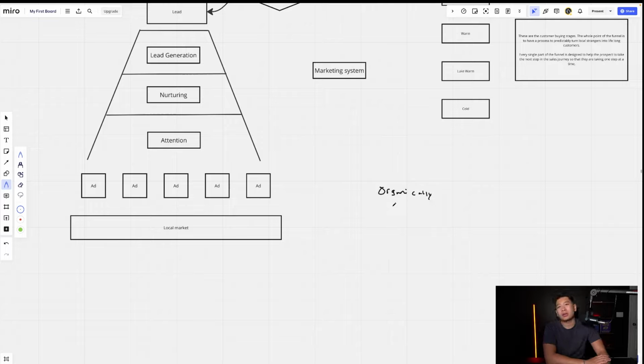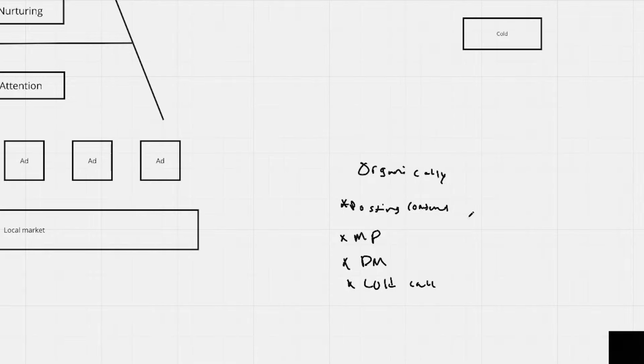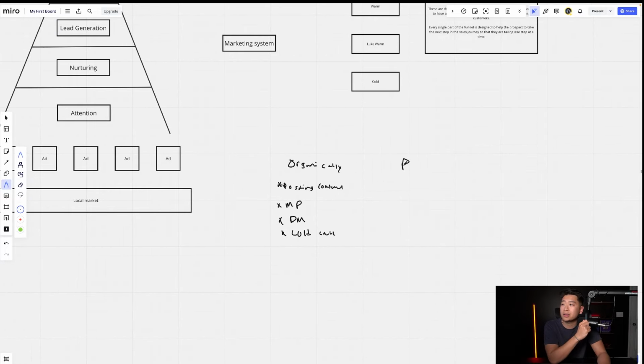And this is the OG way of just posting content and hoping it goes viral or somebody sees it, right? You either post on Marketplace as well, or whatever you end up doing that's free. Also, you can DM people, cold call, etc. When you do these things organically, the reason why it's not that leveraged or that great is also the reason why I much heavily prefer going paid ads, okay?